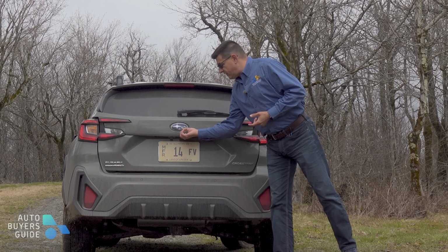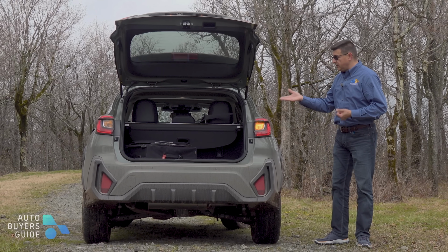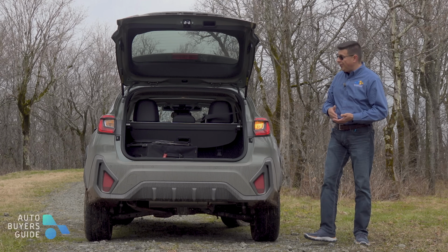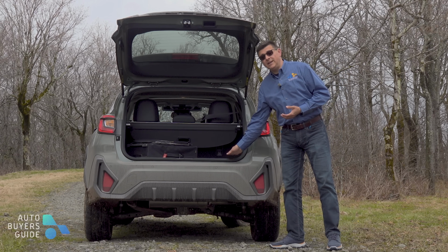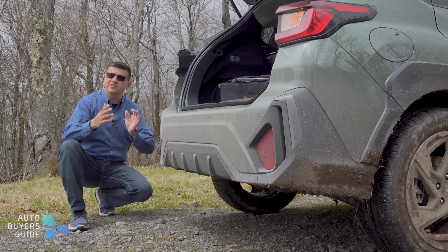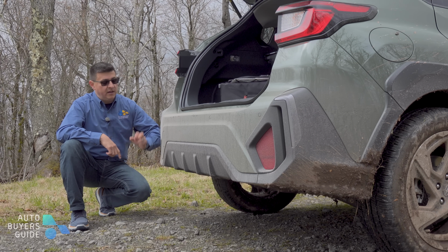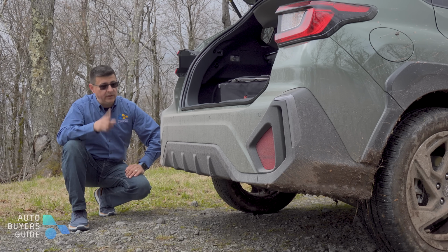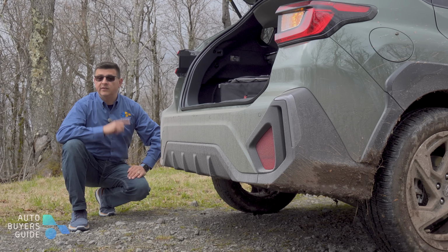You'll notice one of the other advantages to the lifted hatch design, a low load-in height back here. If you frequently carry lots of cargo, especially heavy cargo, or you have elderly pets that you might need to get into the back, this is going to certainly be a lot easier than some of those vehicles that are higher off the ground. But because of the smaller dimensions we have in the Crosstrek, we actually have better approach and departure angles than you might suspect. Of course, if you want to take things to the next level, that's where the Wilderness model comes in. It gets a completely different bumper in the back to improve departure angles even further.